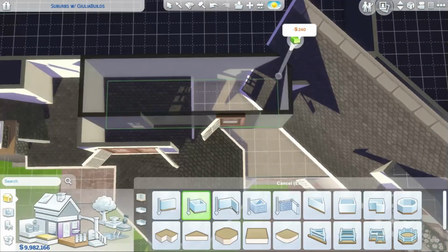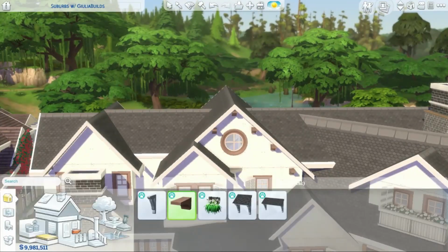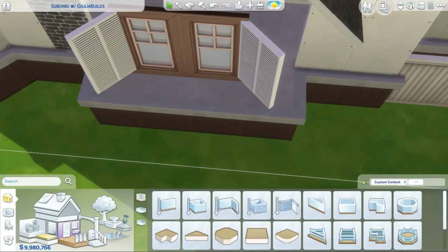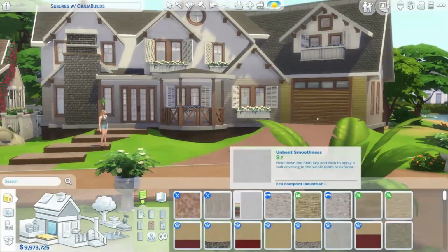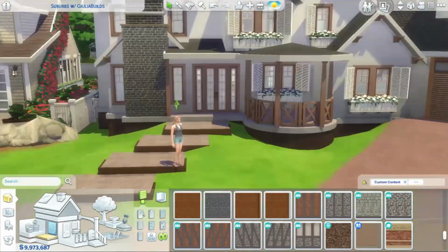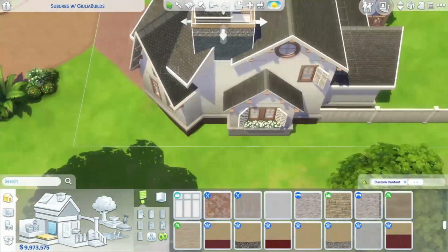I had tons of fun building this house, and also coming up with the storyline, which, if you're not new here on the channel, you'll know is something rare for me, because usually I just build for the sake of building, because I love building, and that's pretty much it. That's the reason why I build, because I have fun. I don't have families or storylines in mind.